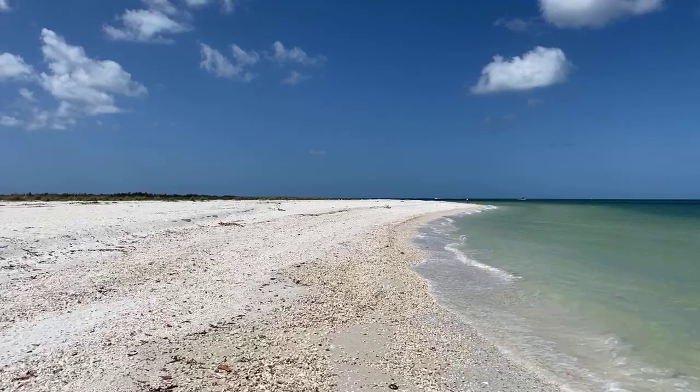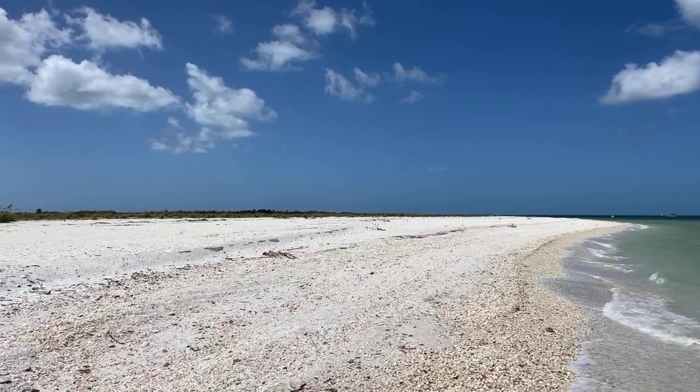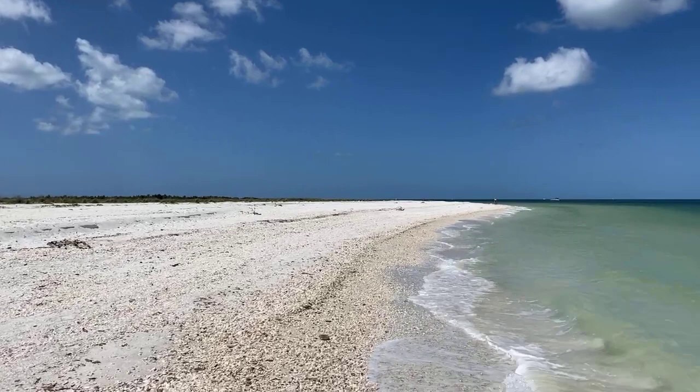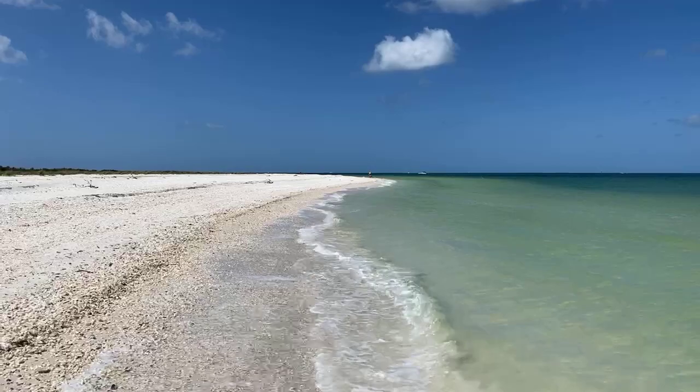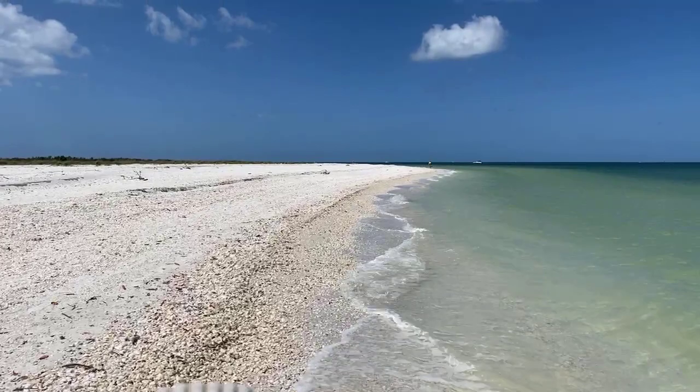Nothing else, you get to see this little island. I don't know how long the tour boats stay out here, how long they give you, an hour or two to shell. There's a cockle shell, a big old cockle shell.